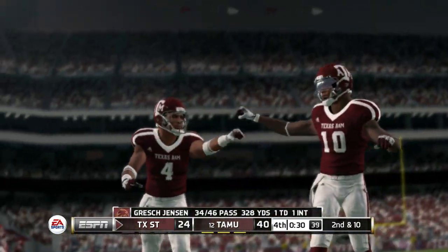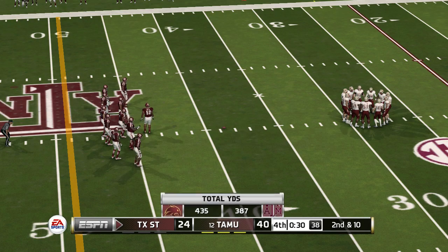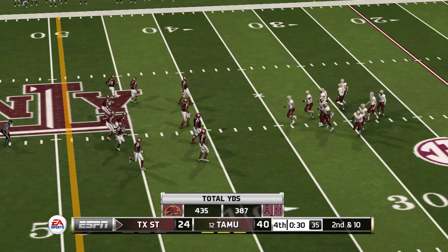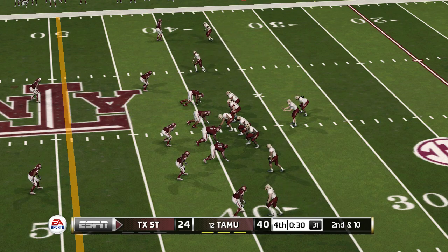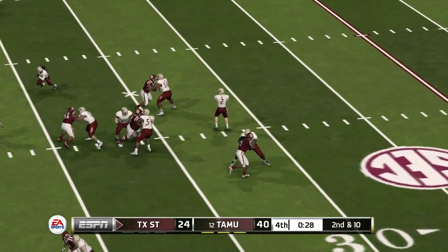Boy, the defense has to be very frustrated there. They did everything. They got to the quarterback. In fact, it looked like they had a chance to bring him down for the sack, and somehow he's able to throw the ball away.